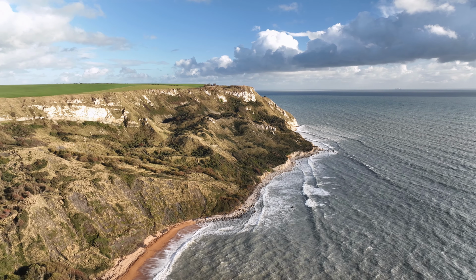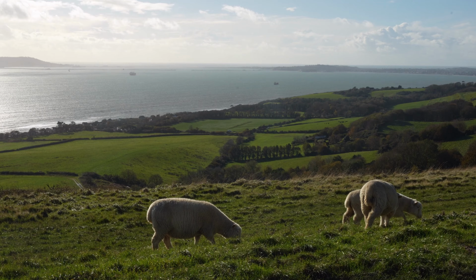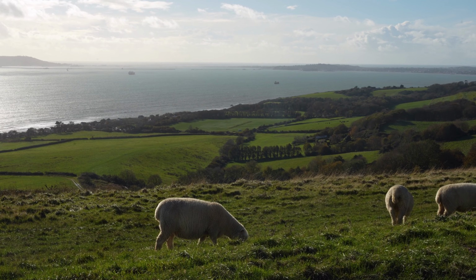Nothing quite beats hiking the first sunny day after a storm. There's just something super fresh about stepping outside and breathing in that damp earth. We're out here today at Ringstead Bay.